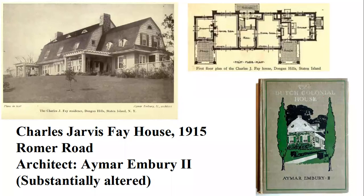So here we have the Charles Jarvis Fay House on Romer Road. Charles Fay was a prominent New York City lawyer, and he engaged Aymar Embury. We might remember him because he was one of the architects of the McCall's competition. Aymar got very entranced with Dutch colonial houses and even wrote a book about them. And this is actually one of the nicer Dutch colonials. It's not overblown. It's a rather simple house, not modest, but it has a presence.